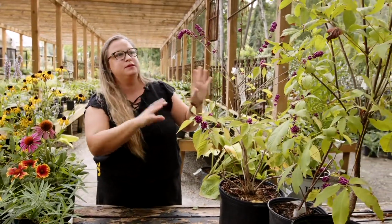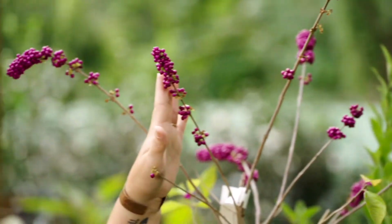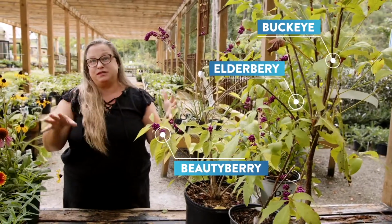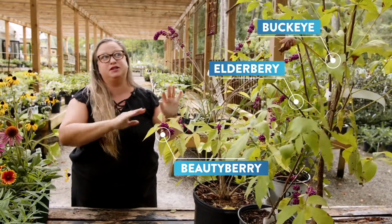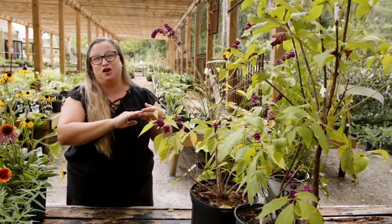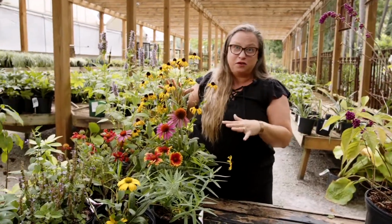These are our shrubs. With us today we have some buckeye, elderberry, and beautyberry. These shrubs get quite tall, and you would want to plant them in the back as a backdrop to the rest of your garden because of their height. And they also, because of their seeds, attract birds to your garden. So planting any or all of these is a great way to be able to observe various songbirds in your garden.